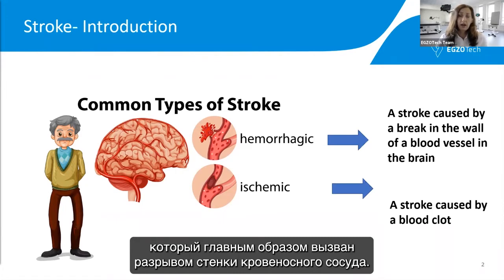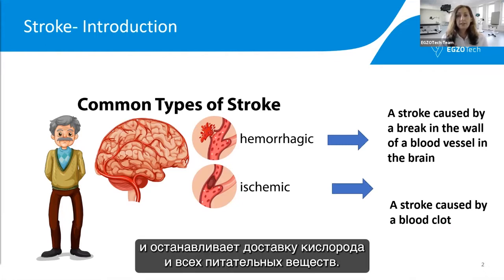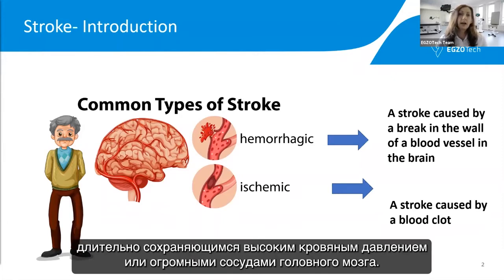When we talk about the hemorrhagic stroke, this is the stroke caused by a break in the wall of a blood vessel. So this break mainly causes a blood leak, and the blood leaks into the brain and stops the delivery of oxygen and all the nutrients. Hemorrhagic stroke can be caused by a number of disorders, for example, long-standing high blood pressure or some abnormal cerebral vessels.